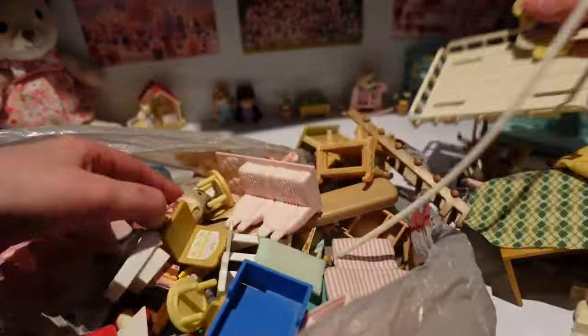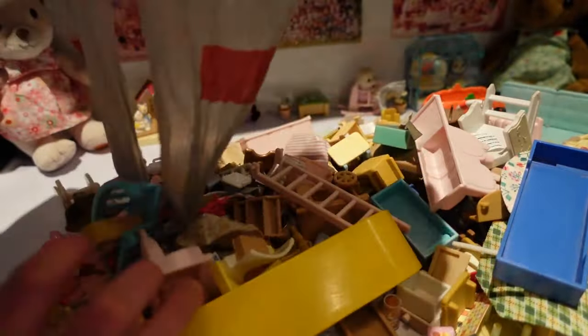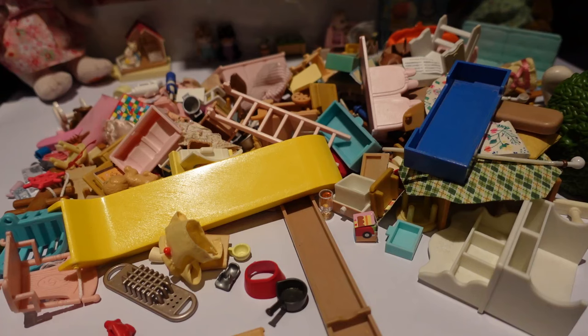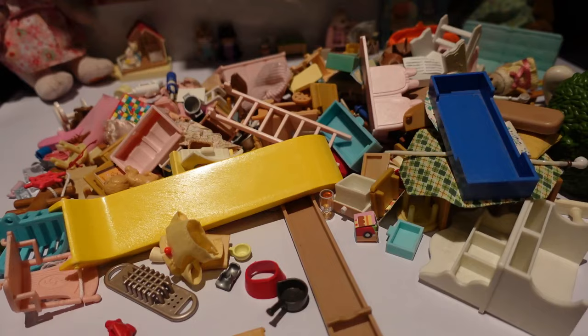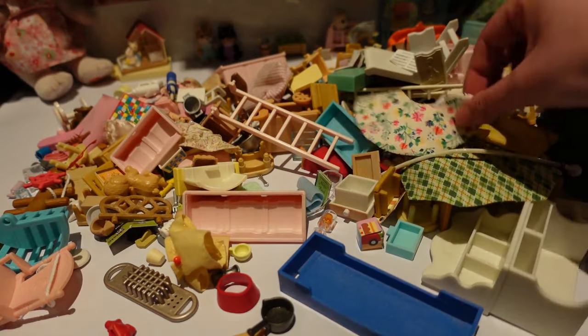Okay, it's gonna be easier if everything is out of the bag to start with. So here is everything. Right, where do I start? I'm just gonna speed through this sorting and show you some pieces as I go. Then at the end of this video, I'll show you how I've put things into my collection.